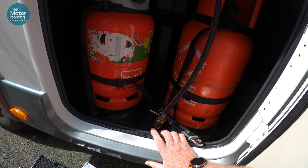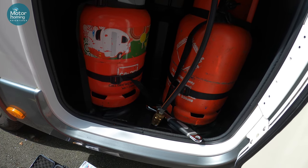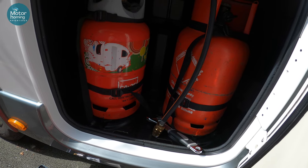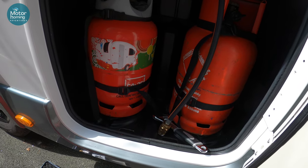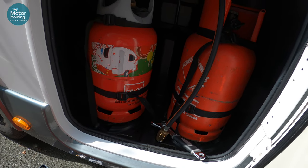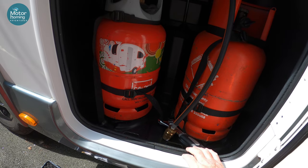Got no idea where we're heading yet. We've bought a ticket under the tunnel, and that's it. Nothing else booked, nothing else prepared. A sort of rough plan to perhaps go to the Med area, to the Pyrenees, might drop into Spain, but really nothing much else.